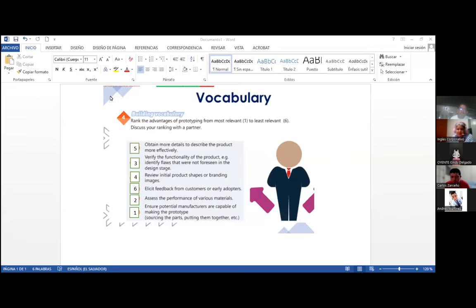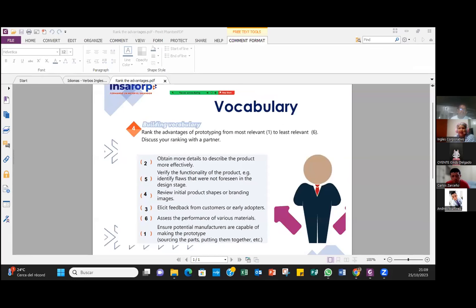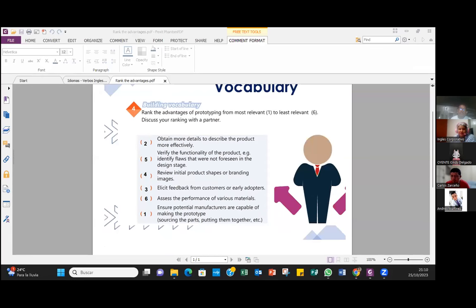Okay, I can see the lady has number 5 in the first one. It's like the less relevant for her. It says obtain more details to describe the product more effectively. She has number 5 and Carlos has number 2.